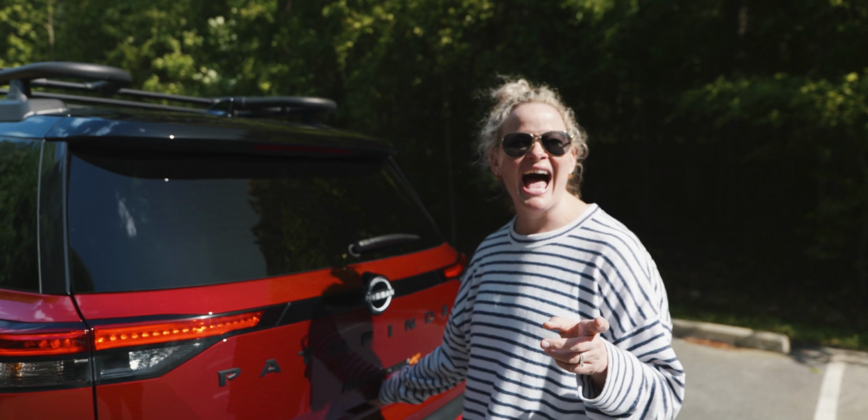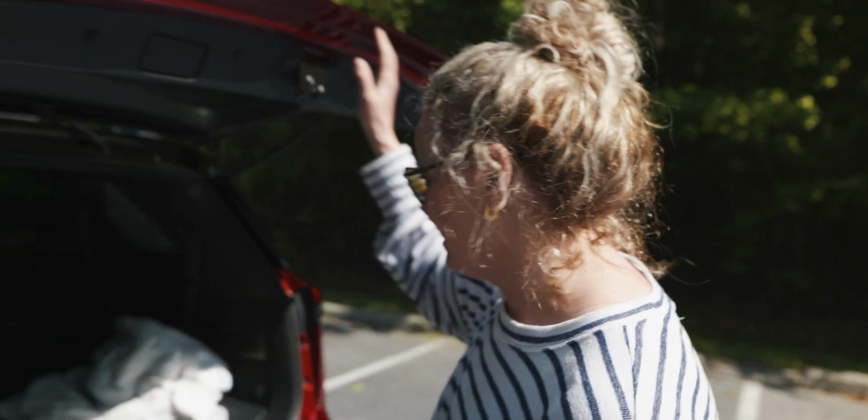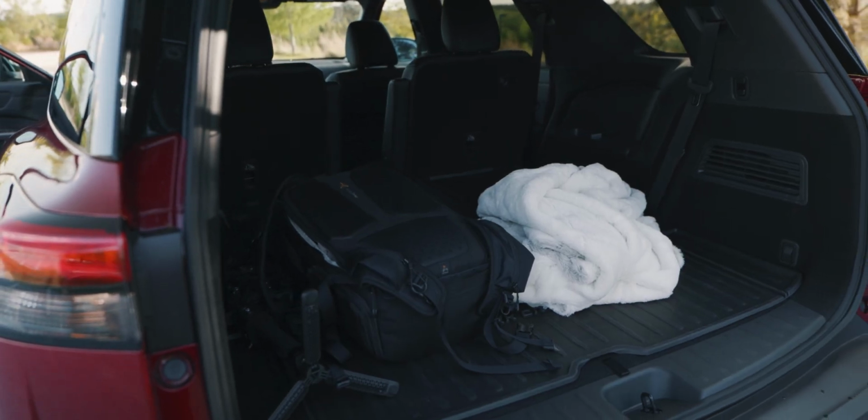It's not power. You're not going to be happy about that. Oh, Nissan, come on. Okay. Oh, my kid's car blanket's back there. Yeah, she literally left a blanket in here. We'll move the car blanket.